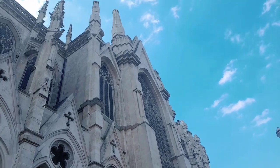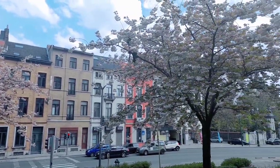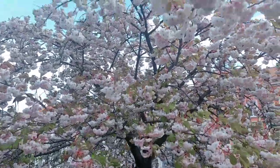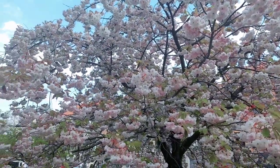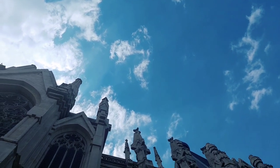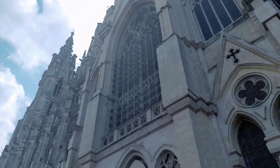Actually, my phone is too small to occupy the whole view of the church. I am really amazed at the beautiful trees that are full of flowers, really. This is a cherry blossom. As you can see, it's really cute. They are like a light pink. Yay, the church is really huge, really superb. I don't know how they made this.